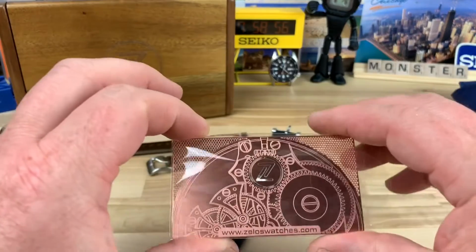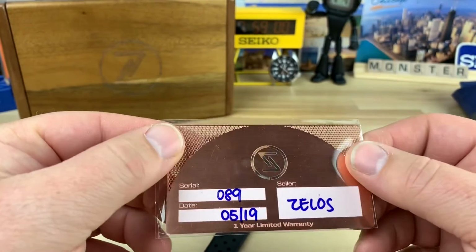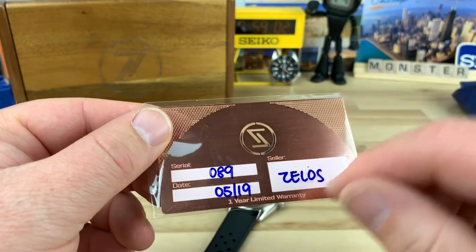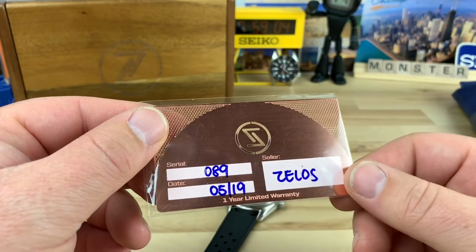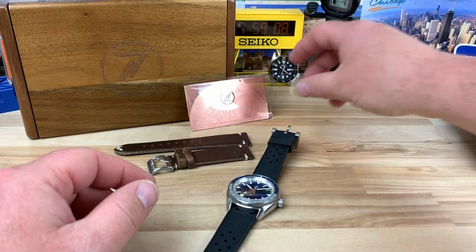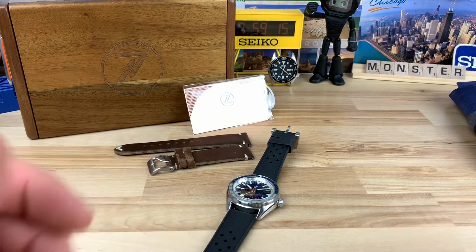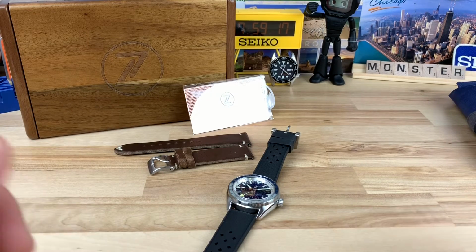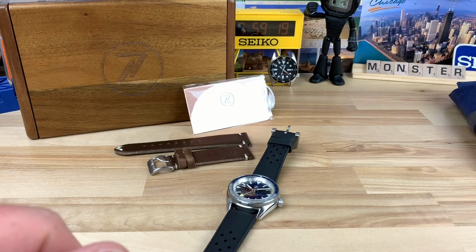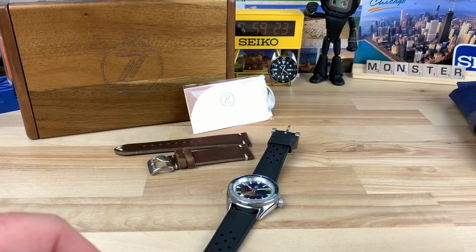It still works. Has a pretty cool warranty card. It's all metal. And you can see there's the seller, serial number, and the date, one-year warranty. So nice package for the price, guys. If you can get into the introductory price, when you start talking $849, I don't know. It's getting up there a little bit, but you got to stay informed. You got to stay in these groups and watch the website.